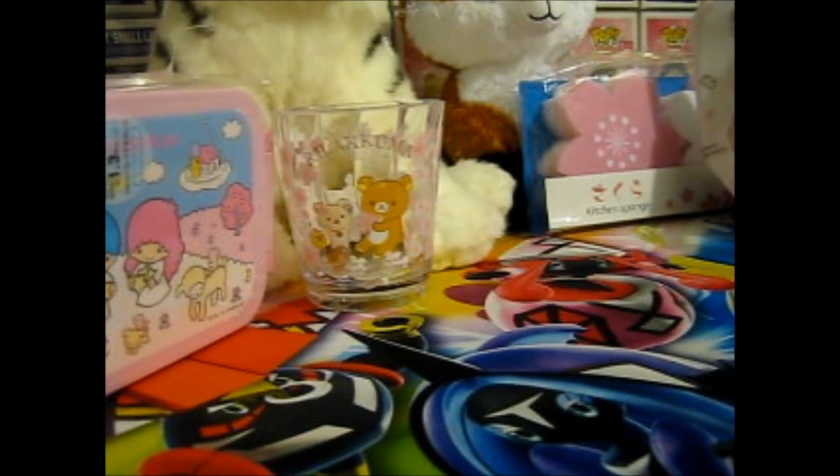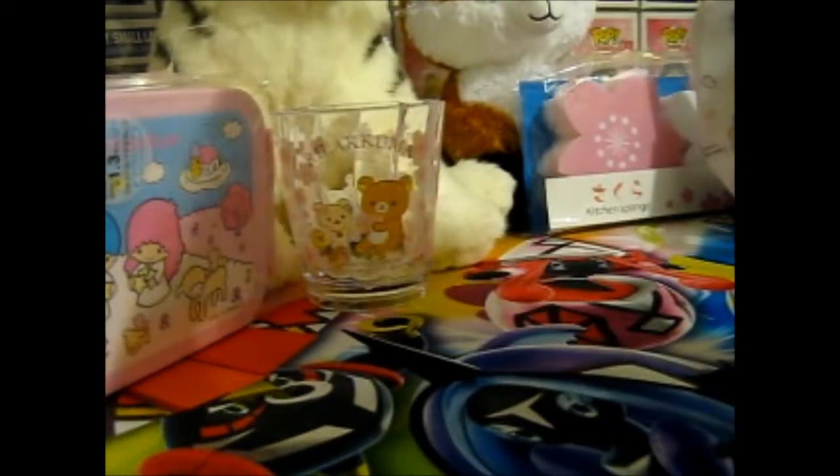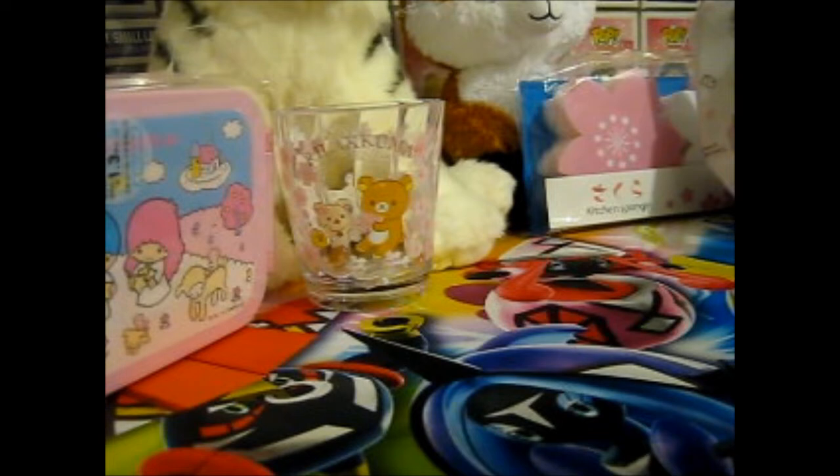The skirt was up. So here it is, the lovely Sailor plushie. So cute, too. I was going to take it all the way out.